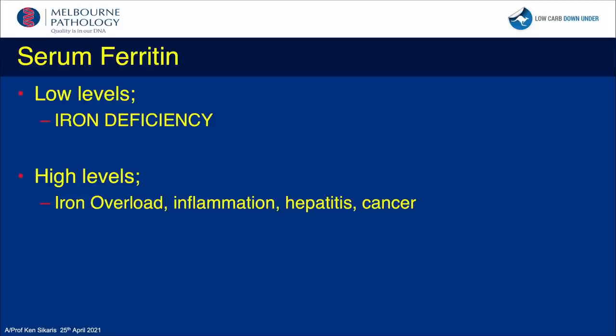Okay, so now the best thing about ferritin is a low ferritin only means one thing, you're lacking iron. If you've got low levels of storage protein, you must lack iron to store. But high levels can be seen in many situations, not only iron overload, but we also make more ferritin in situations of inflammation, cancer, and hepatitis.